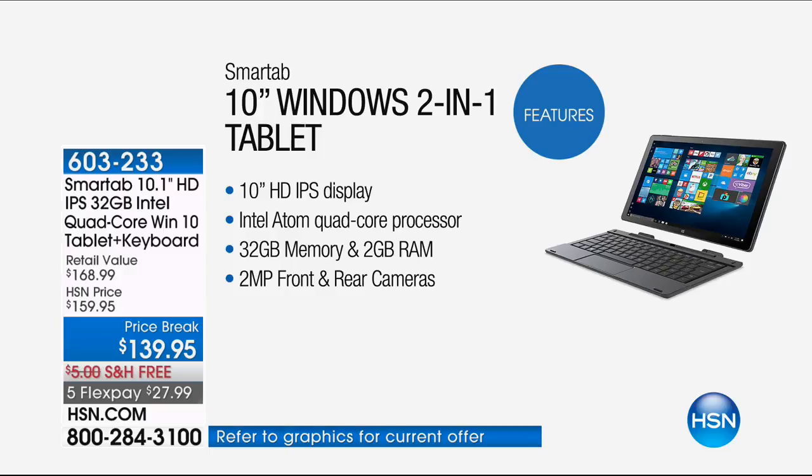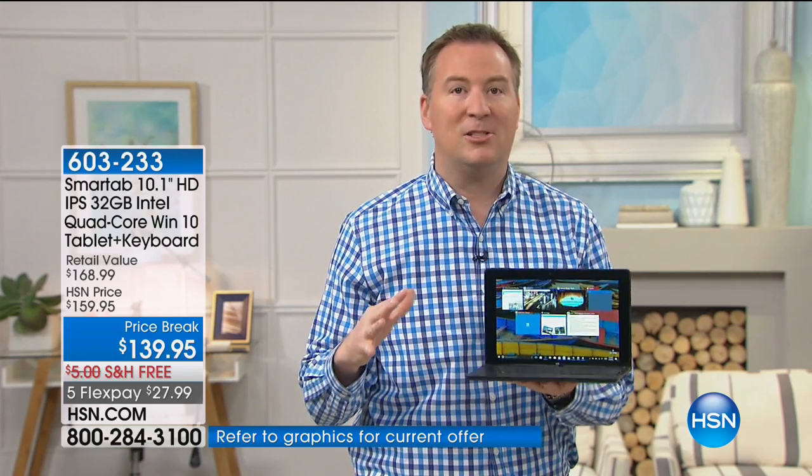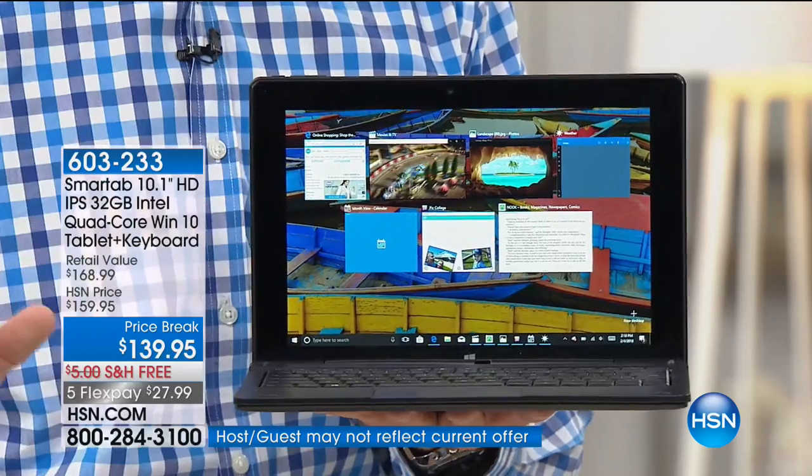You're getting 2 cameras on here, a front and a rear facing camera that's included. It is also the full blown version of Windows. There are a lot of Windows tablets that are out there where it's an abbreviated version. Don't get all that full functionality. Here it is, the exact same Windows experience you have on those more expensive computers. Yes, it has HDMI, a full USB, expansion ports as well, and it even has Cortana. But the thing I love about it, you put all that power together, it's only 2 pounds. It has a 5-hour battery, which is crazy for anything.